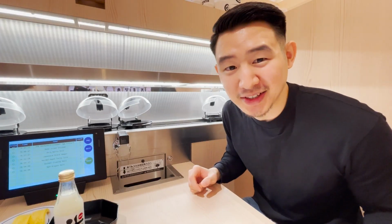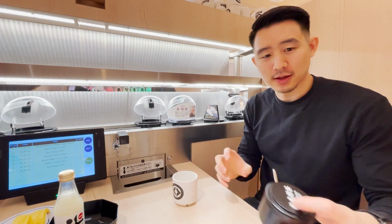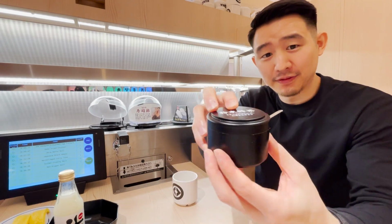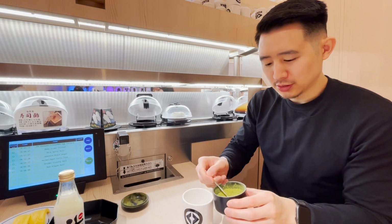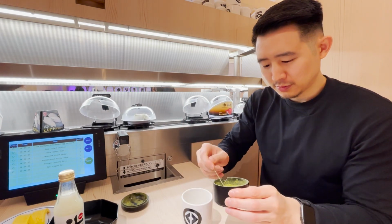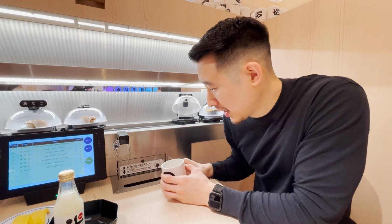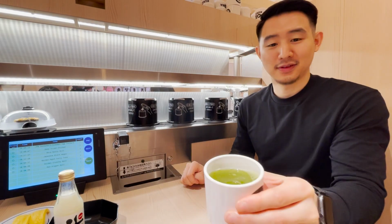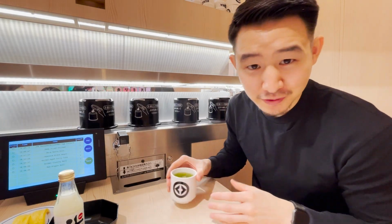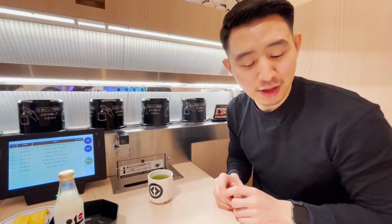Okay, so you have to make your own green tea here. So we have cups at the top here. Cup. And then I told you earlier, they have the matcha powder here. So I'm gonna put in two or three. Next, they have a hot water faucet here. So there you go. That's your green tea. And you can refill anytime you want. Adjust the intensity of that matcha tea flavor that you want.